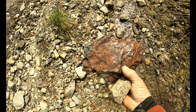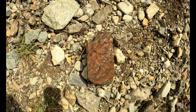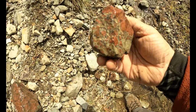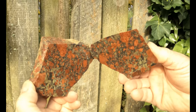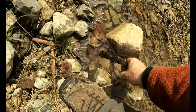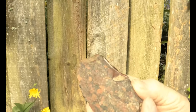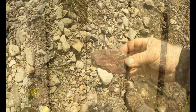Look at the color in there. Wow. That's just gorgeous. And this one's one of my favorite kinds too. And then you get the green matrix, really nice contrast. And here's this piece cut open. Look at how beautiful that is. Imagine just picking that up along a ditch line. And of course this piece looks good. Look at that. Just amazing.